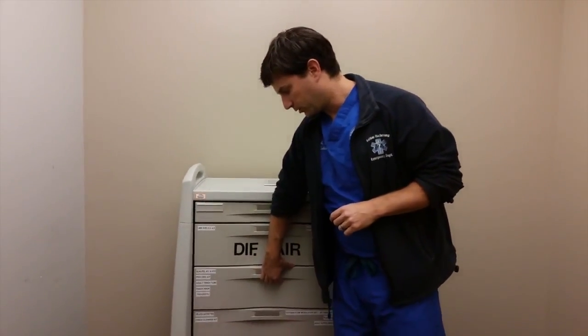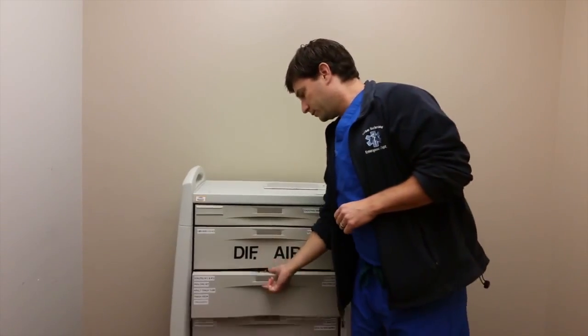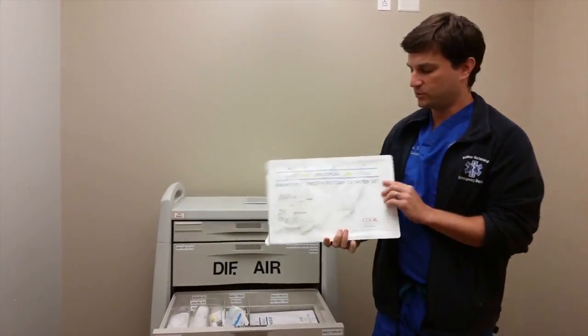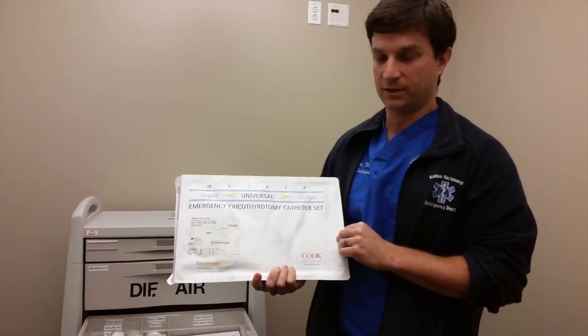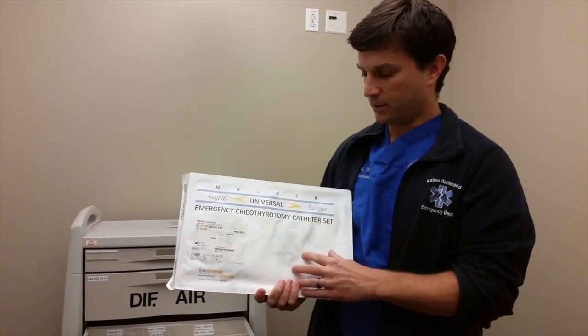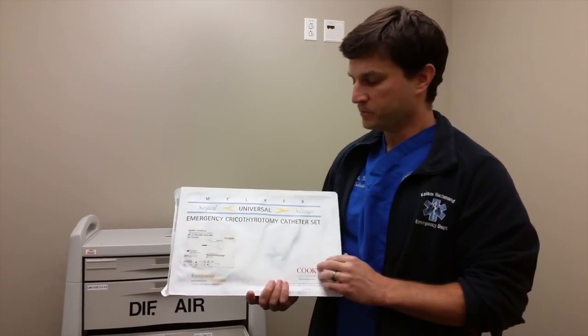So that's the third drawer here. And what we have in here is a couple different setups. The main one that we want to use, especially for adults, is the emergency cook kit. All right, this is a universal kit, and I'm not going to open this up here, but what it has inside of it is both a Seldinger pathway, this is Seldinger here, and a surgical pathway on this side.